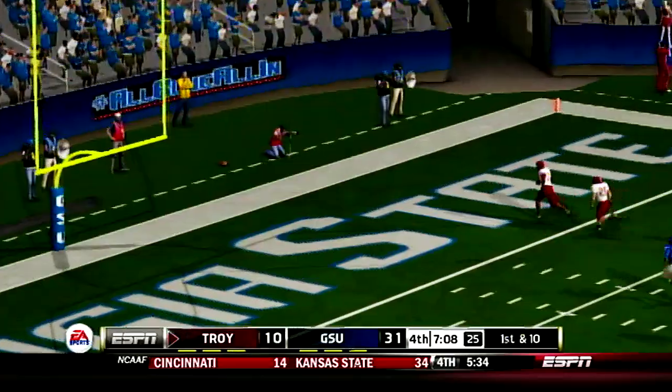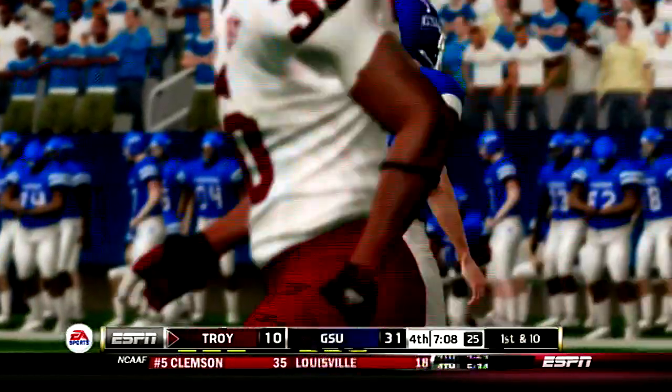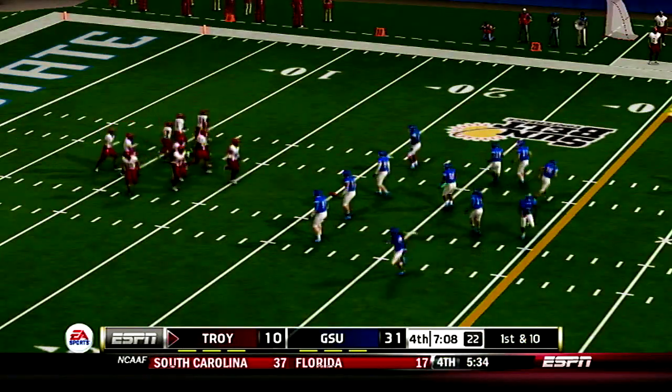This one's going to be down in the end zone for a touchback. They got into the end zone last time. Let's see if they can match that on this possession.